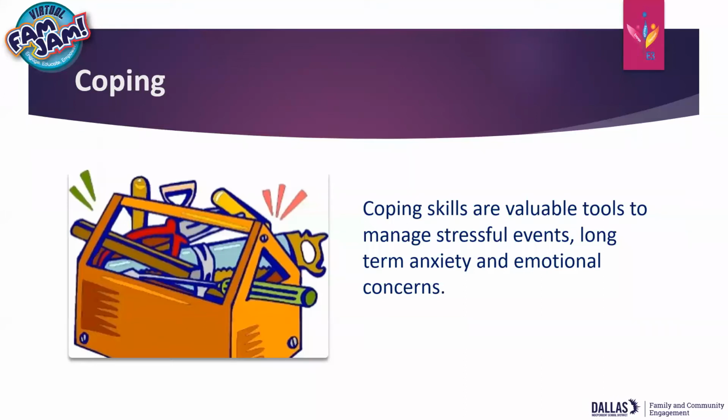Unhealthy coping skills are those that are destructive patterns or behaviors that we turn to in times of stress. So we might believe that these are healthy coping skills, but in reality, it might not be helping us in those times of high stress. So unhealthy coping skills may look like avoidance, using drugs or alcohol, self-harming or cutting, aggression, and other maladaptive behaviors.